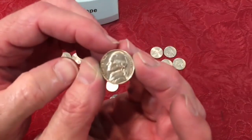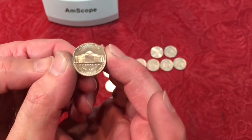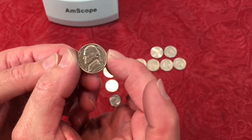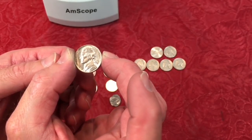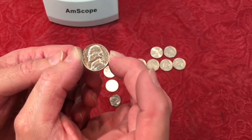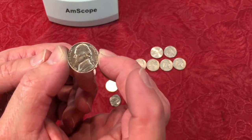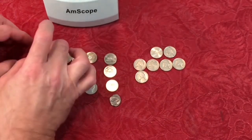It's a 1959 Denver, and it has full steps. If this grades out as MS67, and it's close, if this is a 67, this is a $7,500 coin. So needless to say, we're going to keep our fingers crossed on that one.